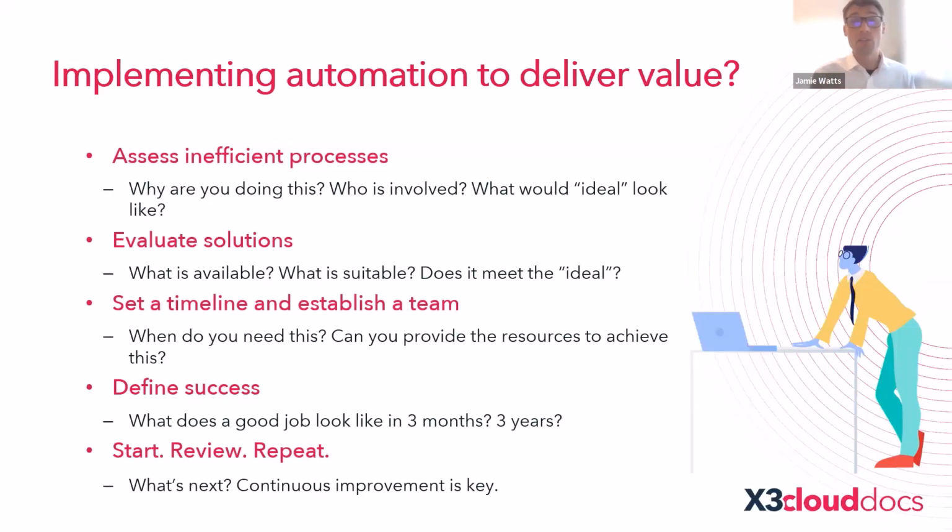If you are looking to implement automation to deliver value, it's going to be different for every business. So I'm not here to tell you what's wrong with your business. Assess for yourself what is inefficient. And then ask the questions of why are you doing it this way? Is there something special about your business that means it has to be this way? Who's involved in that process, or who could be involved, or who should be involved? And if you were starting a business today, doing what you do, what would the ideal process look like that doesn't necessarily involve 32 people to validate something?